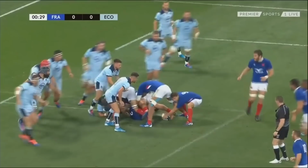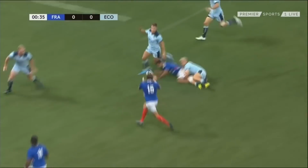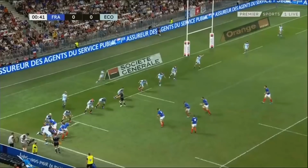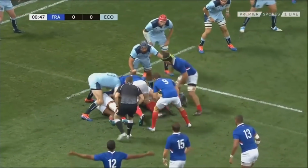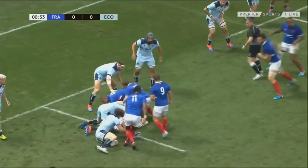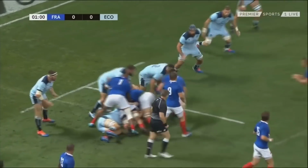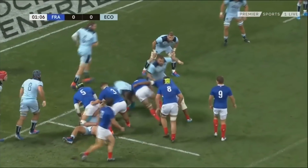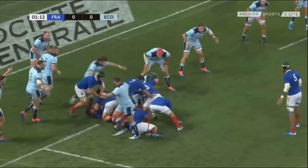France are in the attack. Doesn't go to hand, and Camille Chat, the first to take a carry. It goes wide to Wesley Fofana, trying to get round the outside. Maxime Medard finds the new boy, Alivereti Raka, the huge Fijian-born winger. It's a very encouraging start from France. Again, Fofana has a go. Dupont, the scrum half, into Francois Cross. Scotland having their defence tested in the opening couple of minutes.